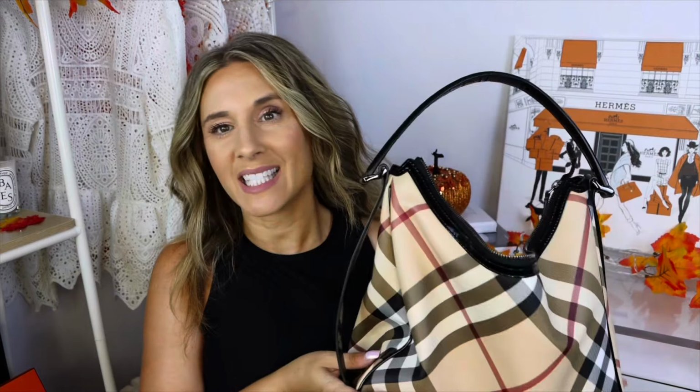When I worked in the office, I used to always wear this with red slacks. I was always very matchy with things, and today I'm a little more casual. I have a black tank and some red joggers on, and I feel like this pairs nicely.